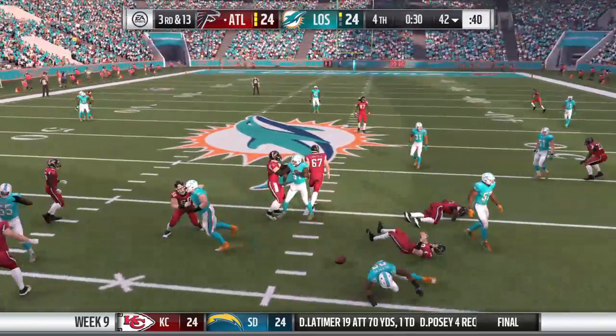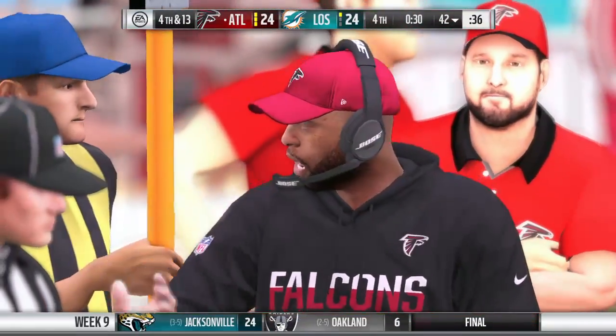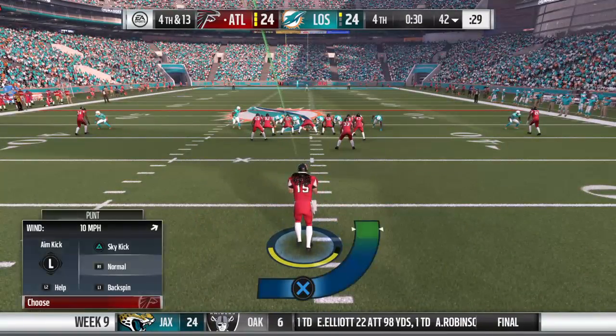Really well done. And he dropped it. Now it was tipped. Altered the ball a little bit, but he dropped it. And now fourth down. The Falcons send out their punter as he'll come on to kick this one away.